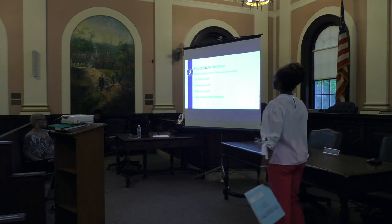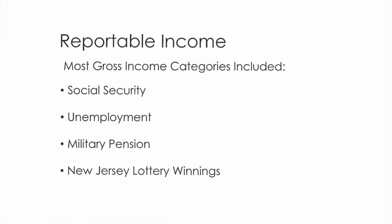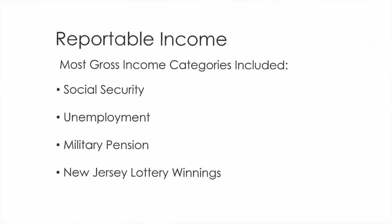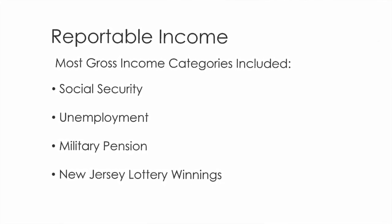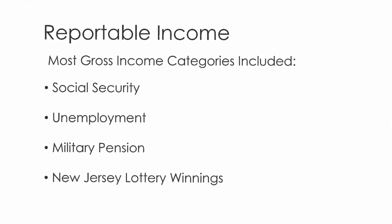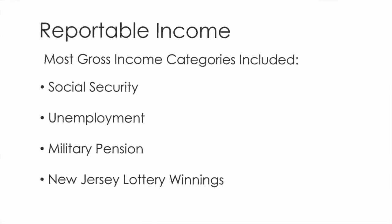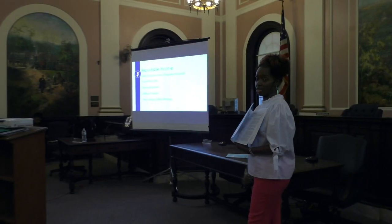Reportable income. So these are the categories that, if you have to file the NJ 1040, your state tax return, aren't taxable on there. Right? Social Security isn't taxable for the state of New Jersey when we file our income tax return, but we want to know it for this program. Unemployment benefits go nowhere on the NJ 1040, but guess what? They want to know for these purposes. Military pension and also New Jersey lottery money. So this is the reportable income, and of course there are many more there.